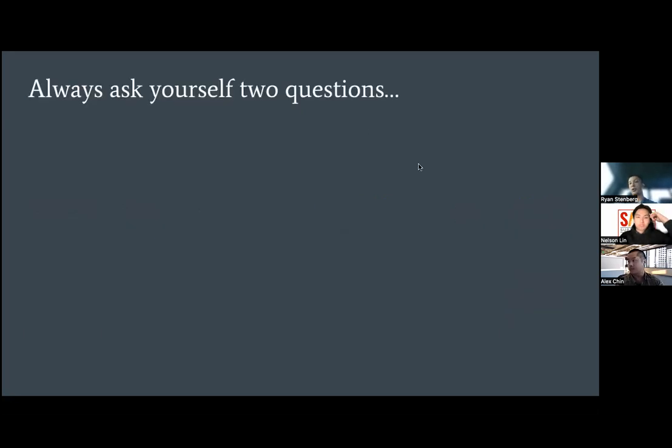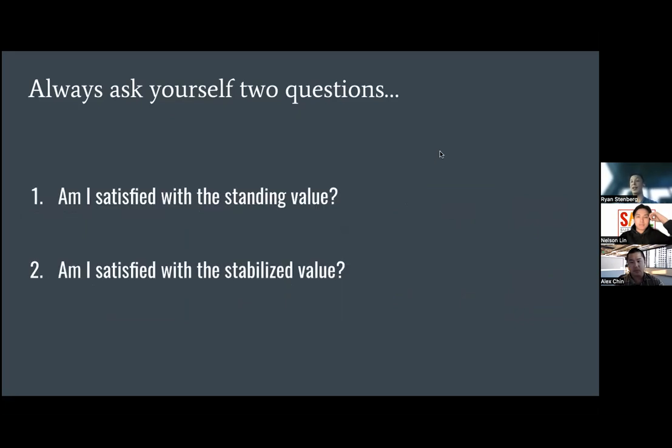Okay, so just to summarize all of that, I would say if you ask yourself two questions and you have the answer to both these questions is yes, then you're going to be in a good position when you make a purchase. The first is, am I satisfied with the standing value given my purchase price? And the second is, am I satisfied with the stabilized value given my purchase price? And so these will keep you safe as you go out there and purchase items.